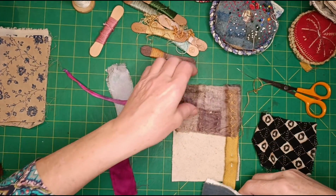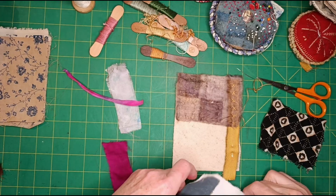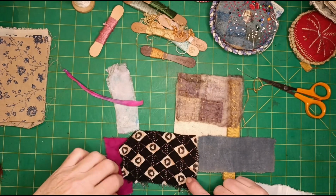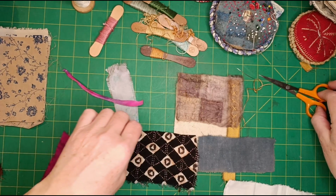So I'm going to, what am I going to do? I don't know. Tell me. So I want to put a seam here and here. First thing, I'm going to get this the same width as that.